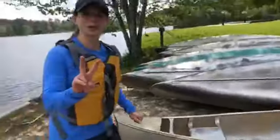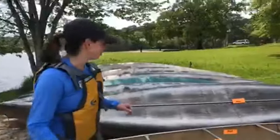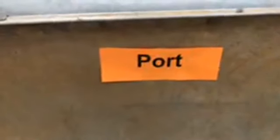And then the 2 other words we'll learn is for the left and the right of the boat. The left side of the boat is called the port. I remember this because left has 4 letters and port has 4 letters. And then the right side of the boat is called the starboard side. So that's the right and the left.